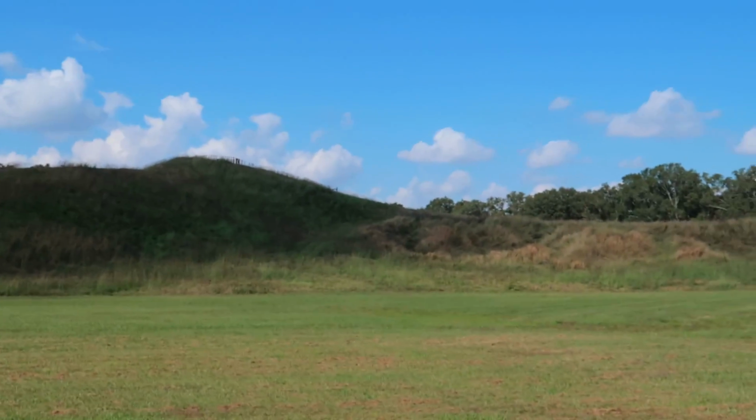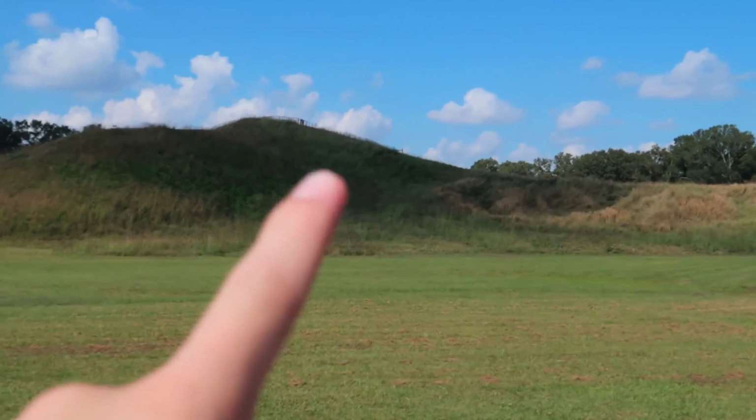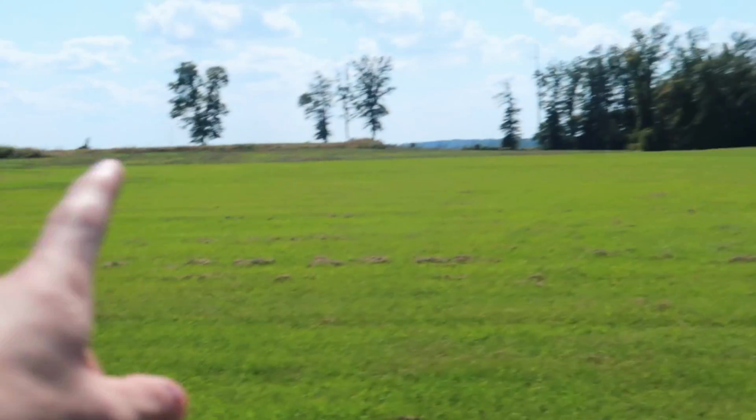Just look at how massive this mound is. This is Mound A. It is so huge. In fact, you can even see the staircase way up there. It's like a staircase straight to the skies. This thing's gonna look awesome from the top. I cannot wait to climb it. But first, we're gonna head over to this mound.